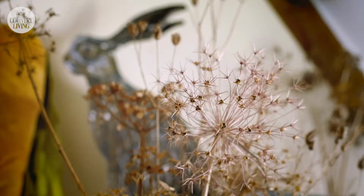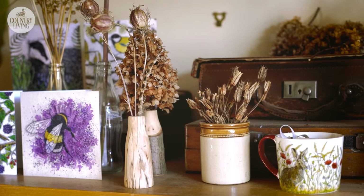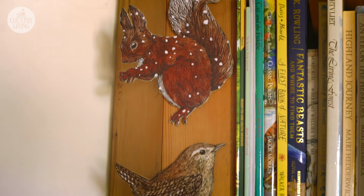I became a full-time illustrator last year. Before that, I worked part-time at a garden centre and did both my illustrating and working there. And I've just opened a gallery this year with my friend Ludlow.